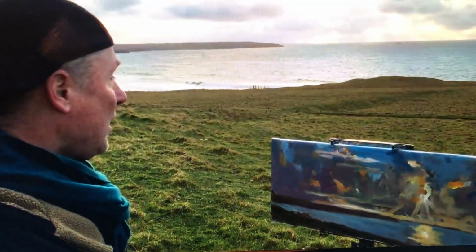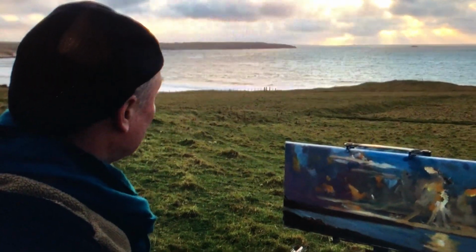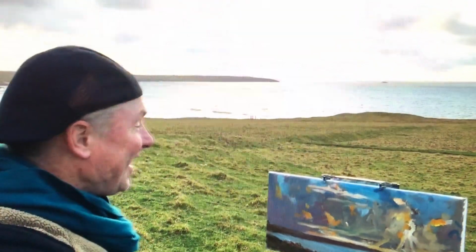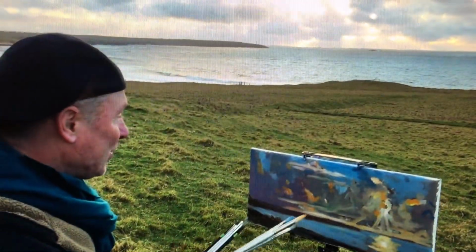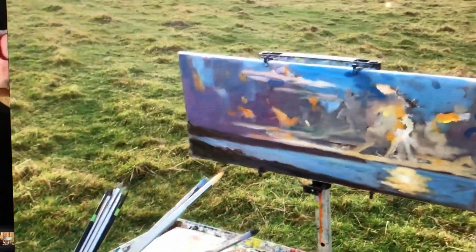October, and I'm endeavoring to capture this feeling of light. We have wonderful light here, Scottish light, and I've only been working a very short time, but come on in and I'll show you what I'm endeavoring to do right now.